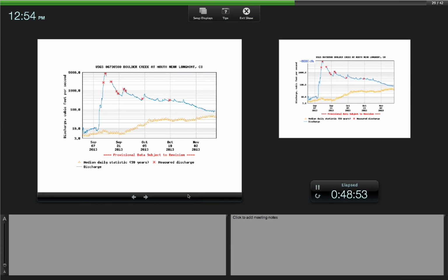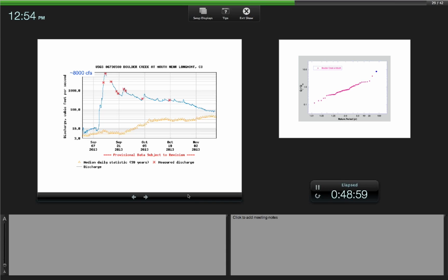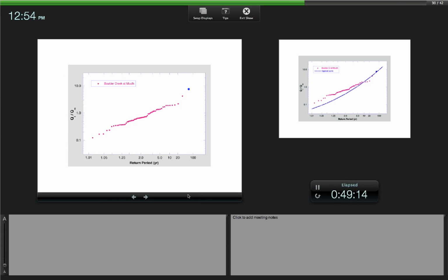We can go downstream to another gauge at the mouth near Longmont and do the same thing. Oops, they made measurements here. This goes out to just yesterday or so. So this is a much longer record. Here's where I'm confused. Discharge there is much higher than the one at 75th. Here's the flood frequency curve with 2013 plotted.